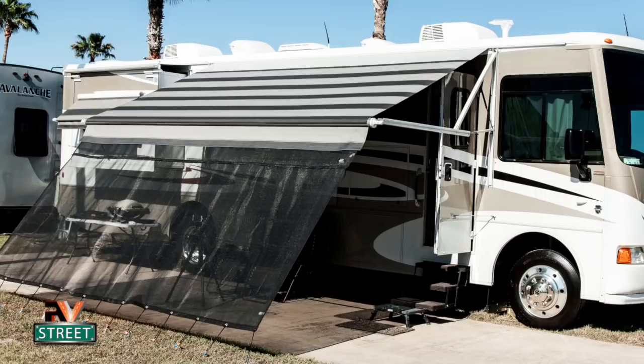And here's the thing I like about those window awnings. It provides privacy. That's what I was going to say. It allows you to do those private things. Well, I wasn't going to say that. Well, it does. The other thing I like about it, though, is we can have our windows open when it's raining. Exactly.